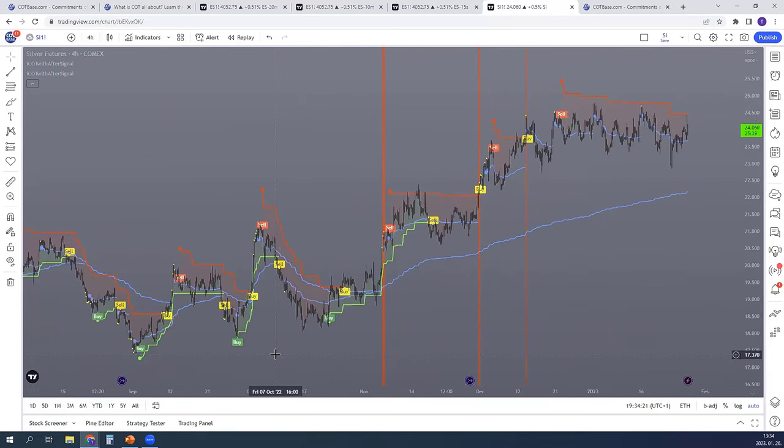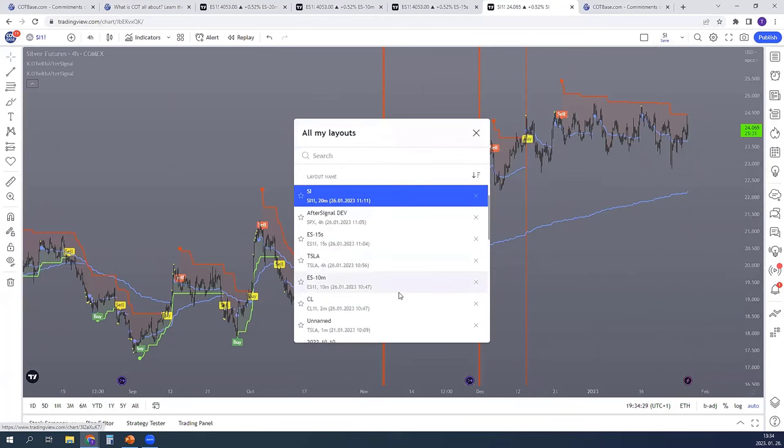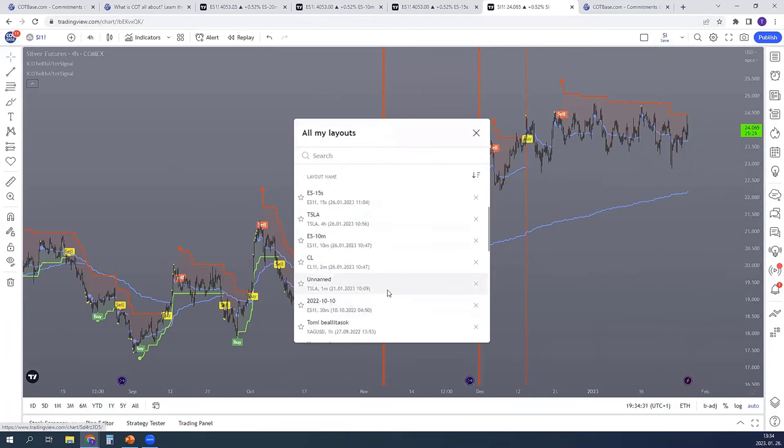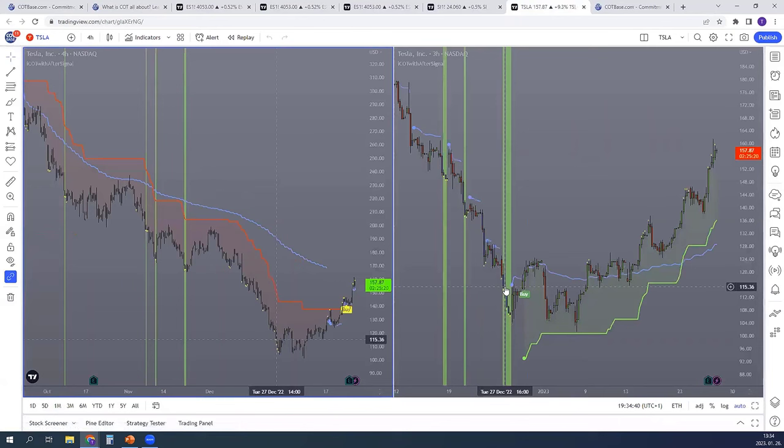Now, some might be saying, well, hey, do you think this works on stocks? Let's have a look at it, guys. Let's have a look at Tesla. I'm sure a bunch of you have been following Tesla. And why not open it with the help of the indicator?